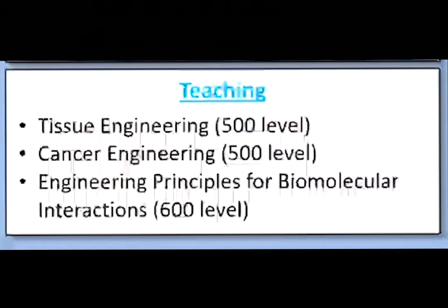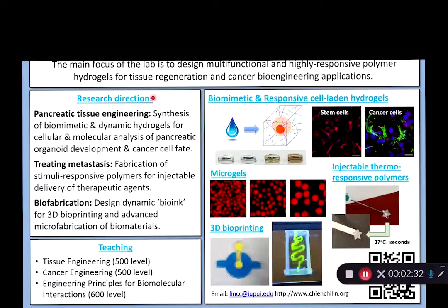And finally, the third class is an advanced 600 level class, engineering principles for biomolecular interactions. And this is basically studying the science and engineering behind receptor ligand binding and how that binding eventually leads to changes in intracellular signaling and how that leads to microscopic changes in cell behaviors.